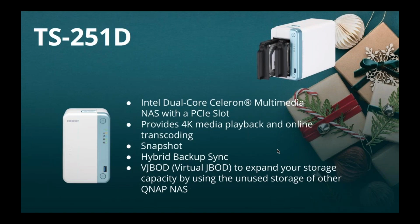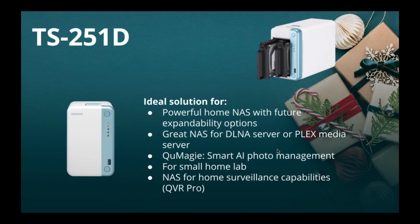So this NAS is ideal because it has a PCIe slot. You can add a 10 gig card, a 5 gig card, or 2.5 gig network expansion card. You can add a QM2 card if you want to put in M.2 or a wireless network card. It provides 4K media playback, online transcoding. So again, this is an ideal media server for DLNA server, or if you want to set up a Plex media server, this is a great NAS.